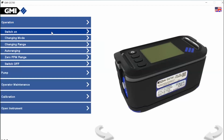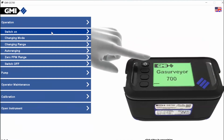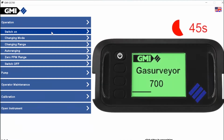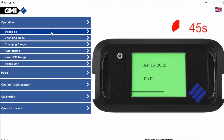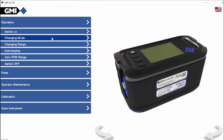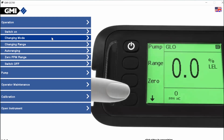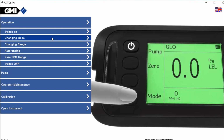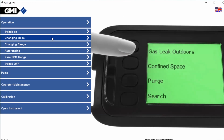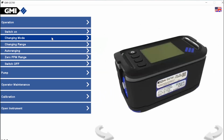If we click on the operation tab, we're just going to turn the instrument on here. Once that instrument powers up, it's going to go through a normal operation. Once we get to our main screen, it shows us our sensors that are being configured. Here's our main screen, and we're going to change different modes. What we've got highlighted there is gas leak outdoor mode. We're going to switch that now over to our confined space. You'll see there on the top left-hand corner, it then tells you that you are currently operating in a confined space.